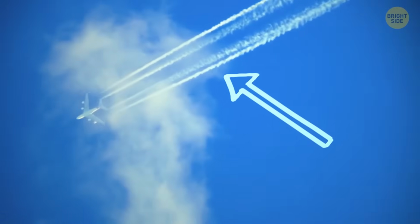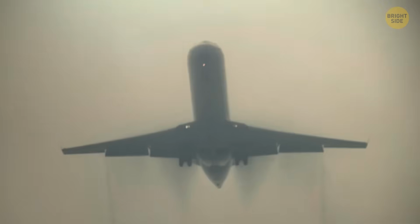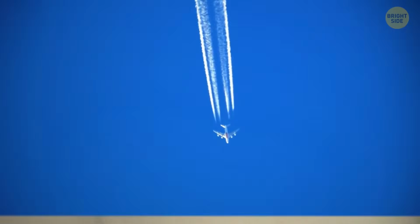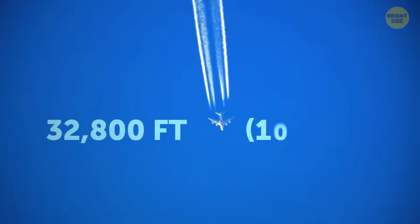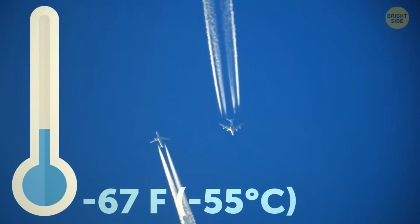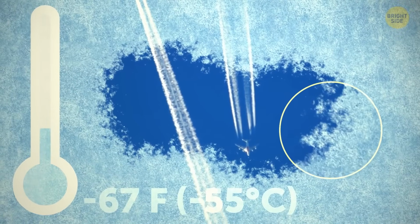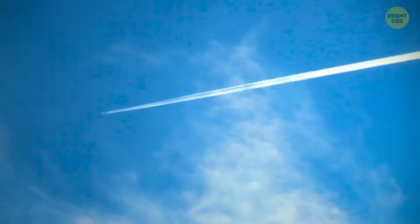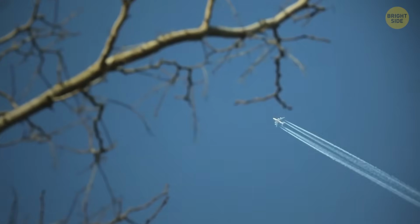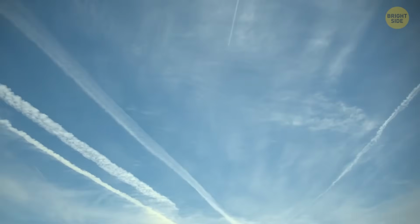The white trails that planes leave behind, also known as contrails, are created because of water vapor. Vapor is produced during the combustion of fuel in plane engines. When the plane reaches its cruising altitude of 32,800 feet, temperatures get quite low, about -67 degrees Fahrenheit. It's really cold. So, the water turns into particles of ice. How long these particles are going to remain visible mostly depends on humidity. The higher the level of humidity is, the bigger those trails get and remain visible even long after the plane has disappeared.